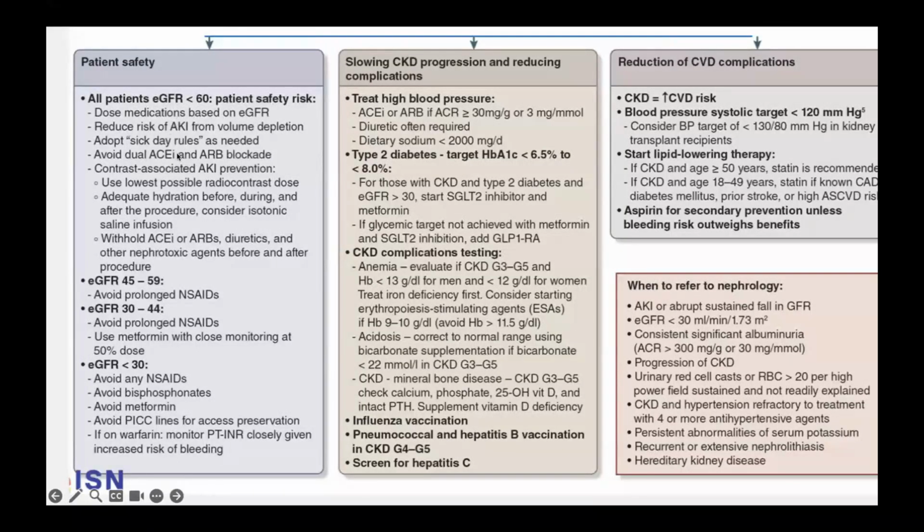We should avoid dual blockade with ACE inhibitors and ARBs, and contrast. Before giving contrast, we should always monitor the renal functions, ensure adequate hydration, and use low volume contrast in patients with AKI or risk for AKI. And we should avoid NSAIDs because I'm seeing lots of patients who are on NSAIDs without monitoring renal functions.